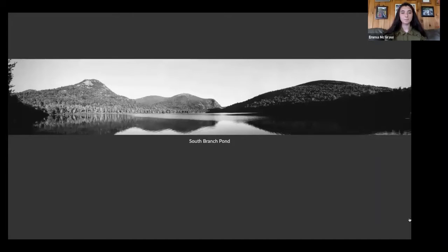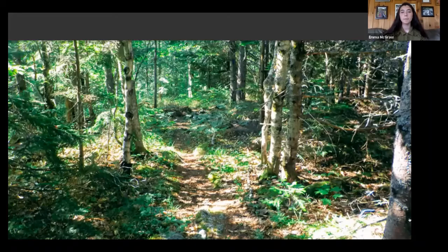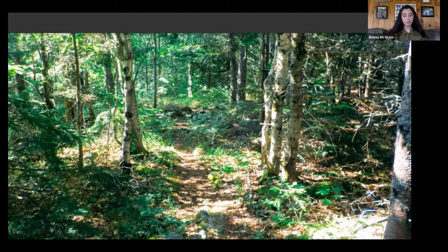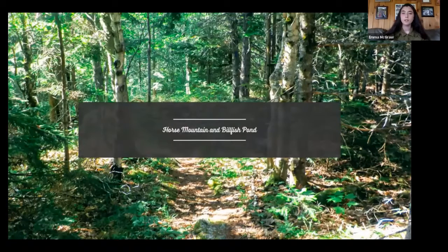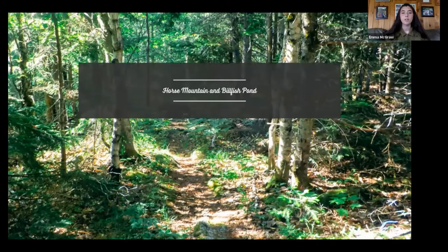So then I did some hiking on Horse Mountain, and then you can continue past that down to Bellfish Pond, which is one of the 5 ponds. It's not a very large mountain. It's only a little bit over 1,500 feet in elevation. So here we have a picture of the trail there.